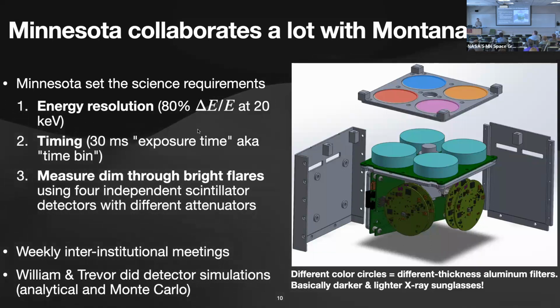We're going to have 30 millisecond exposure times for these X-ray detectors, or time bins is another term. We're going to basically take snapshots of X-rays, but sum them up over 30 milliseconds in time consecutively. That's the sort of data we'll be taking with IMPRESS.